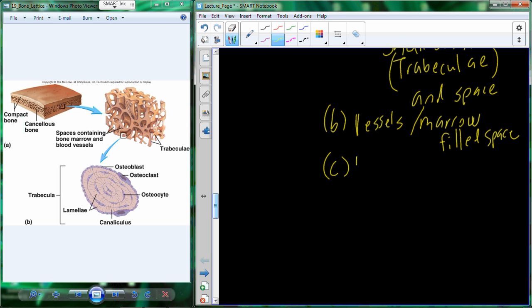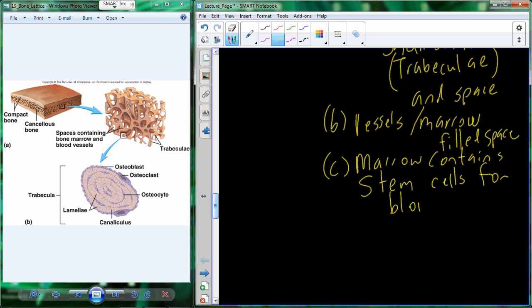It's going to be the marrow that we find filling the space between the trabeculae, the latticework of the spongy bone, that contains our stem cells for blood. By the way, that term stem cell, I'm not referencing embryonic stem cells, those are a type of stem cell, but in the adult we have a variety of cells that can give rise to certain types of tissue. And one of those just happens to be stem cells that can give rise to blood, called hematopoietic stem cells.